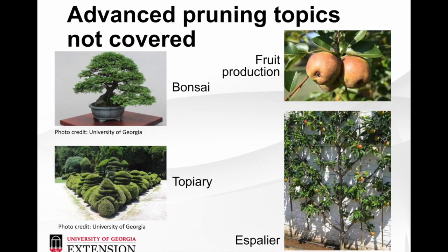Okay. A lot of information. We talked last about how do you prune? What are the proper cuts to make to get the growth that you want in a shrub? We talked about the tools. We talked about why to prune, mostly based on right plant, right place. We talked about what happens in a plant when you prune it. And we also didn't talk about a lot of pruning topics. So bonsai, that's one I actually left out in the beginning. Bonsai is a reason to prune.